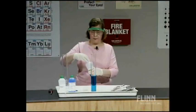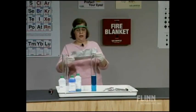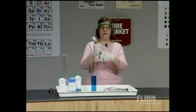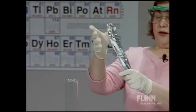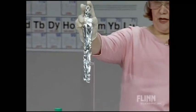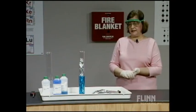So I have some 1 molar copper 2 chloride, and I'm going to add a piece of aluminum foil. And I'm going to roll that into a cylinder, just a very loose cylinder, so that it'll fit down that hydrometer cylinder. And the first thing we're going to do is we're just going to watch, and think about all the observations that immediately start happening.